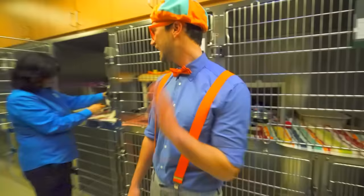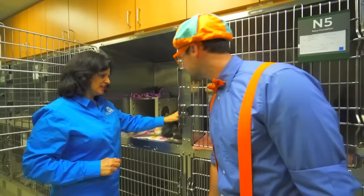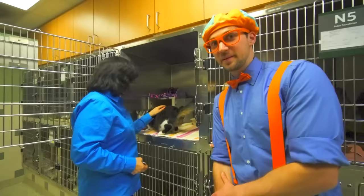I have Pumpkin. Pumpkin is one of the cats that we have available to find a new home today. She came to us with nobody to care for her. We're hoping somebody comes and takes her home and makes her theirs. Oh, wow. Can I pet Pumpkin? Sure can. Hey, Pumpkin.